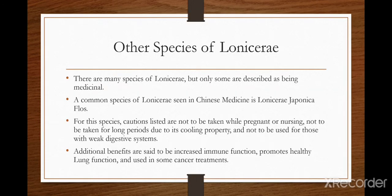So there are other species of honeysuckle flower. Some herbs have different parts of the flower used differently, but this is talking about different species. There are many species of Lonicerae, but only some are described as being medicinal. A common species of honeysuckle seen in Chinese medicine is Lonicerae japonica floss. I'm probably saying that wrong, but I'll do my best.